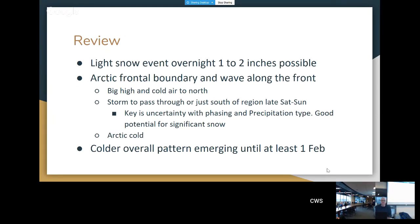Arctic frontal boundary and a wave along the front with the phasing waves. We have a big high and colder to the north. So depending on what model you look at, we're probably looking at close to half a foot of snow before we mix with sleet and freezing rain. We could actually change to all rain. If that happens, we're looking at a potential flash freeze event on Sunday. It's going to get very cold Sunday during the day, and it'll probably be the coldest morning of the year on Monday morning. And we're in this overall colder pattern.